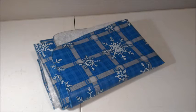So the first thing we did is clear off the table and fold up the old tablecloth. Now this tablecloth will go to good use. My husband will use it as a drop cloth or to cover something up that he doesn't want to get wet. So it'll get a second life before it finally goes to tablecloth heaven.